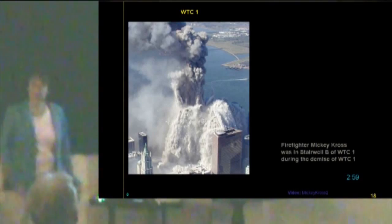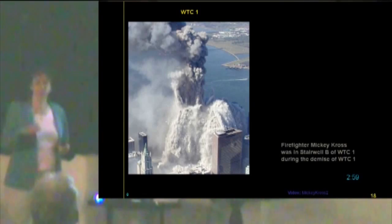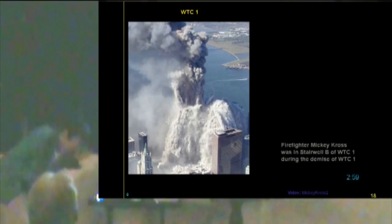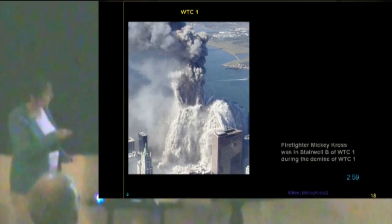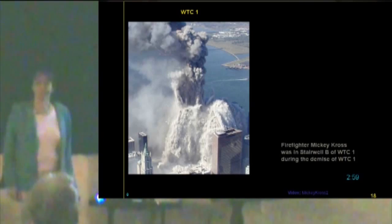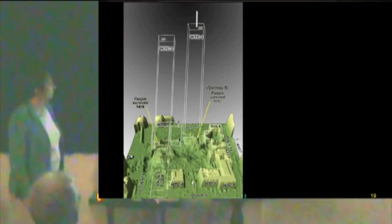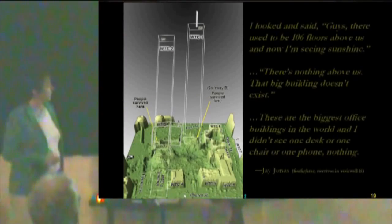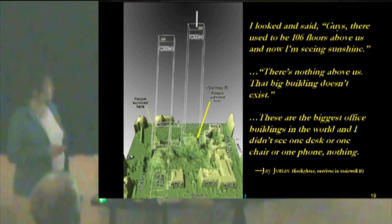That's somebody who survived it. But something else interesting that happened, he kind of wandered around aimlessly for a couple hours after that when he came out. But he survived right down in there, in the midst of all that. And there's where they were. Jay Jonas, another one, right there.